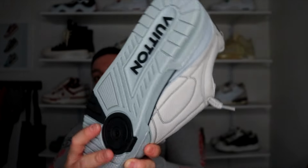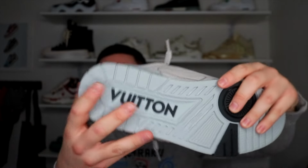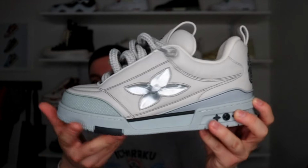Now let's get to the bottom. I love the hint of black on the bottom. It absolutely is beautiful. That black on the bottom just is gorgeous to me. This shoe just in general is a beautiful shoe, guys. Let me know what you guys think of these down below, if it is a cop or a drop. We're gonna get into an on-foot up close look at these beautiful kicks.